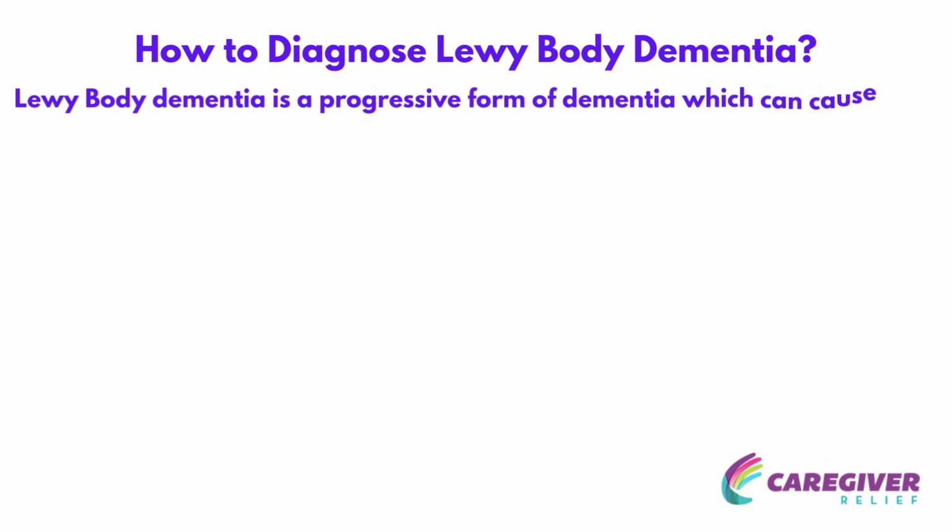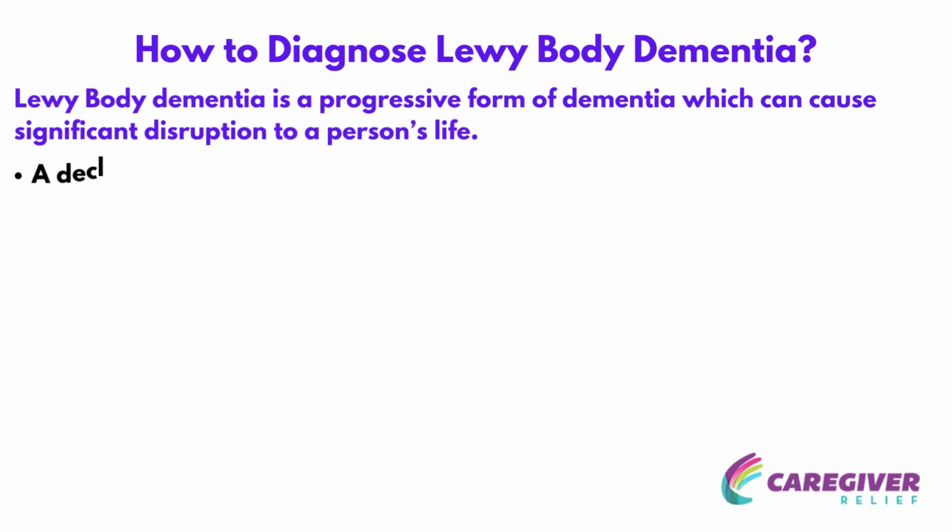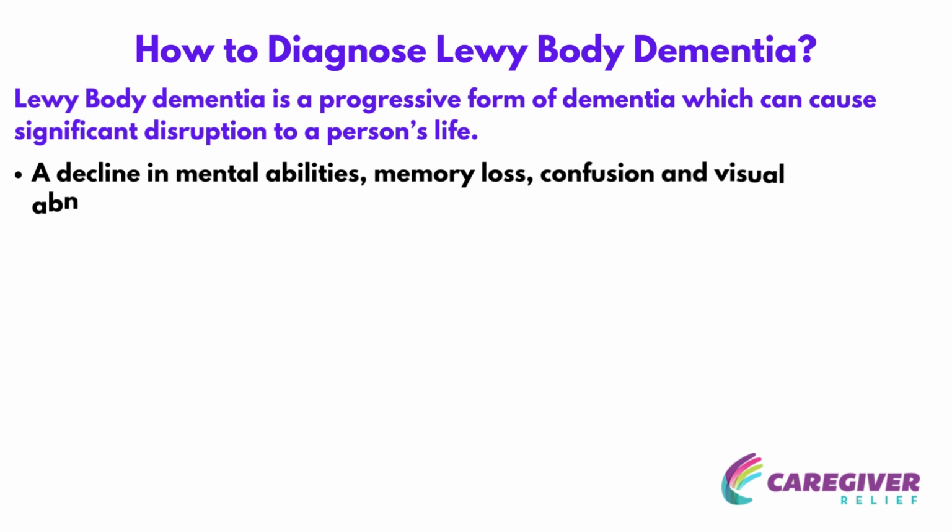How to diagnose Lewy body dementia. Lewy body dementia is a progressive form of dementia which can cause significant disruption to a person's life. It is characterized by a decline in mental abilities, memory loss, confusion, and visual abnormalities. It is also associated with hallucinations, difficulty in speaking, and physical tremors.